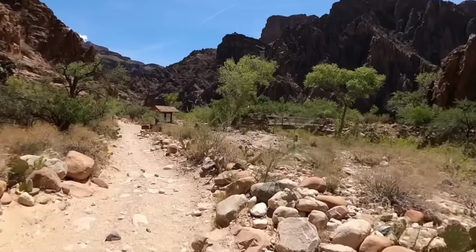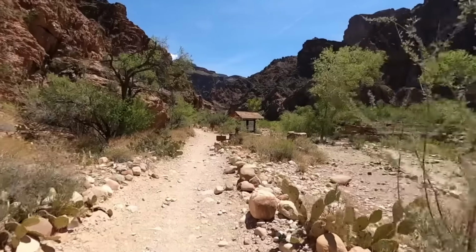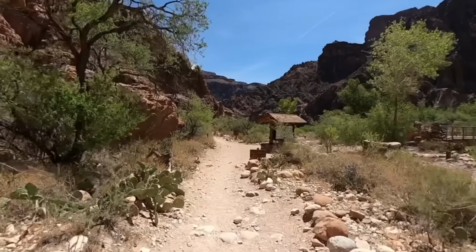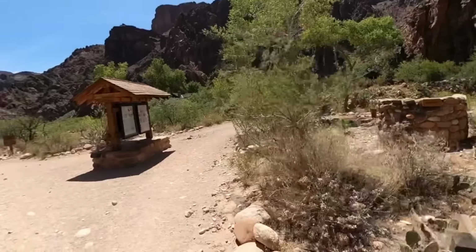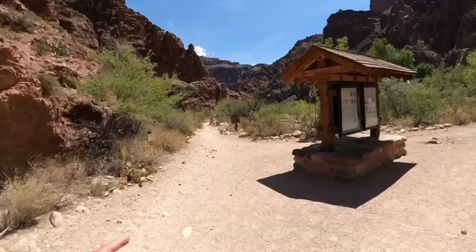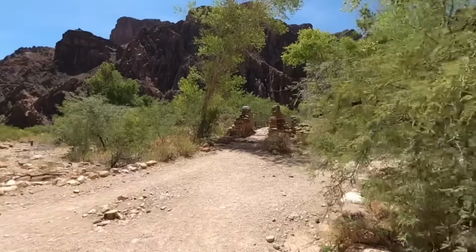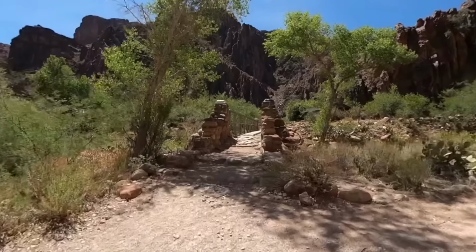We're just going to keep going through, and then we're going to come to this big junction. There's a little bridge down on the right. This is where we're going to make the right-hand turn, head along the river. If you ended up going straight, you would go to the South Kaibab Trail. We're not going to go up that. We're going to go up the Bright Angel. There's no water sources on the South Kaibab, so it's much better to go up this way to the south rim.